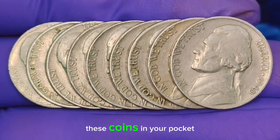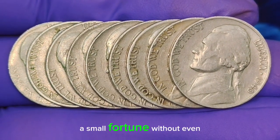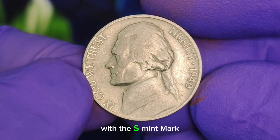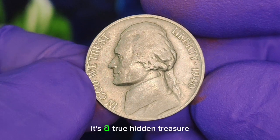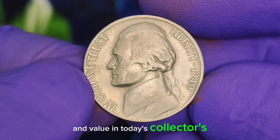If you have one of these coins in your pocket change or coin collection, you could be sitting on a small fortune without even knowing it. Let's get started. First up, the 1940 Monticello Jefferson nickel with the S mint mark, in very good condition. This 5-cent piece isn't just another old coin. It's a true hidden treasure that has gained massive attention and value in today's collector's market.